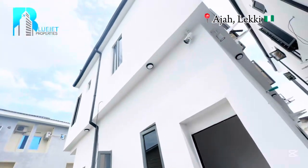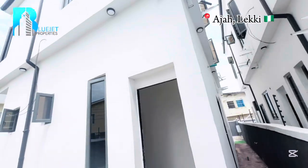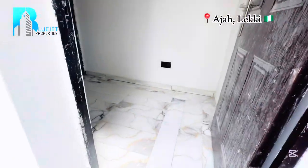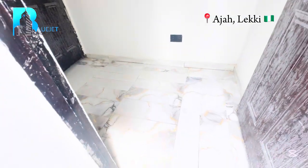And at the back here, this is the backyard. You see we have another CCTV camera right here, and this is where we have the BQ. So this is the BQ. Take a look at the size of the BQ. Though the BQ room is small, yes, it's that small.